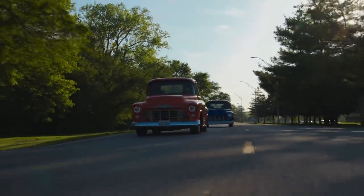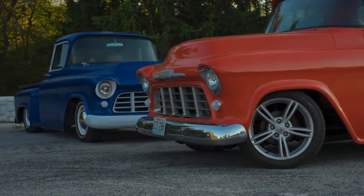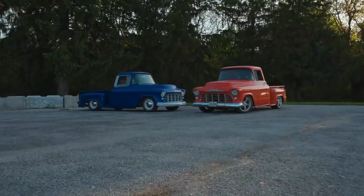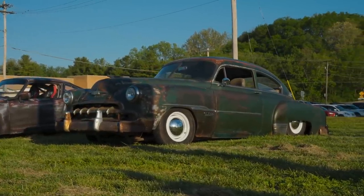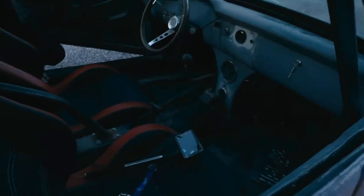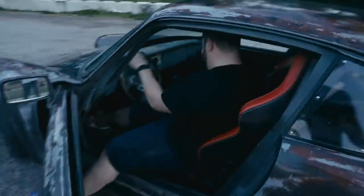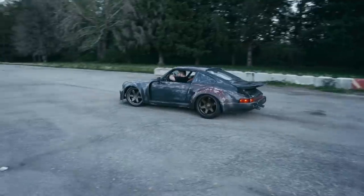Back into right lane. How's it looking? I don't know how much I trust it for an incident. Ah, cops are fine.